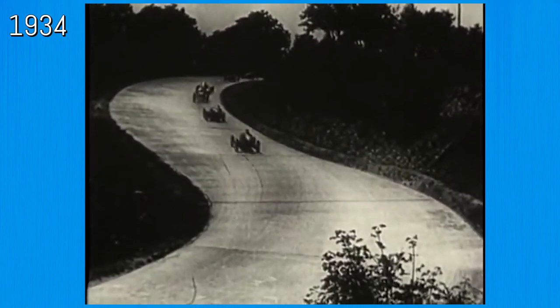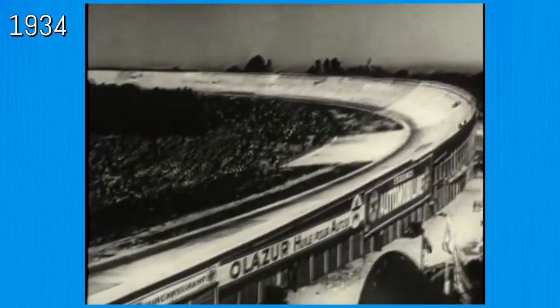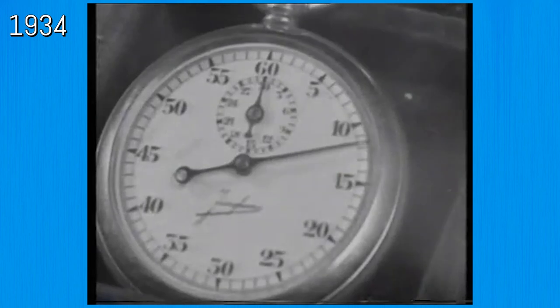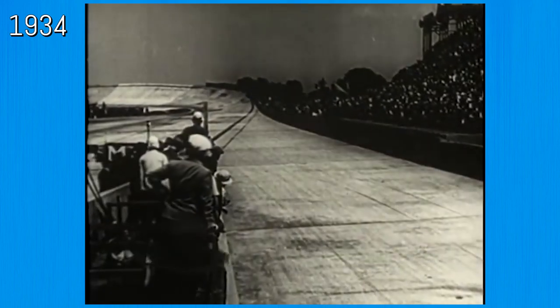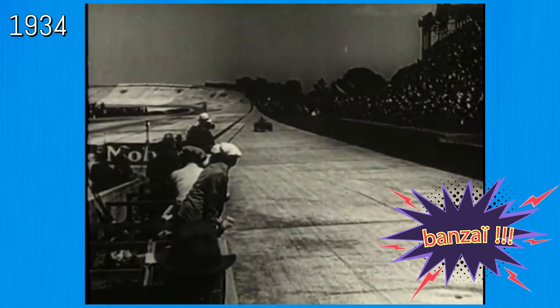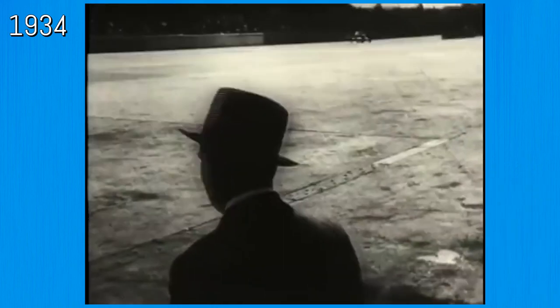Also in 1933, it became the property of the car manufacturer Citroën, who installed a testing facility for the brand's own cars. In 1934, Louis Chiron scored an unexpected victory for the Alfa Romeo P3 against the debut of the much-vaunted Mercedes-Benz and Auto Union teams. But the tide was clearly turning in Germany's favor.